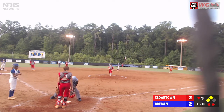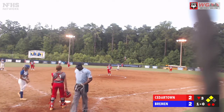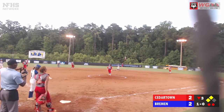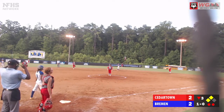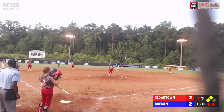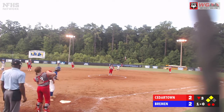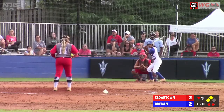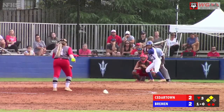What a tight ball game this has been. Man, 2-2. I mean, it's a doozy. And it's been very well played. Both sides have really played each other to a standstill at this point. Now we're all knotted up again at 2. 1 ball, no strikes. Again, 2 on. Still with 2 outs.